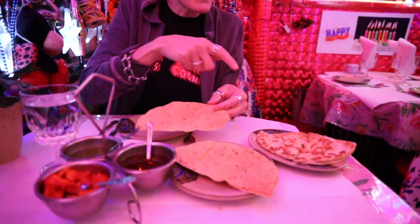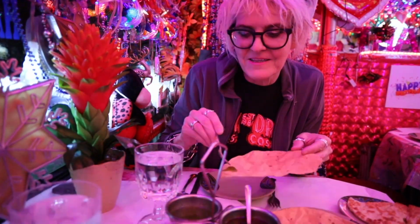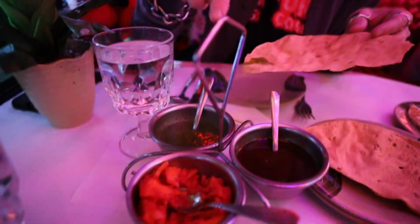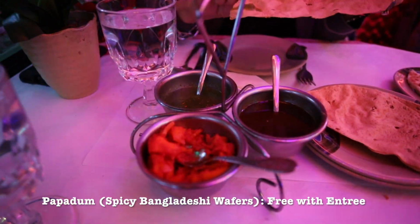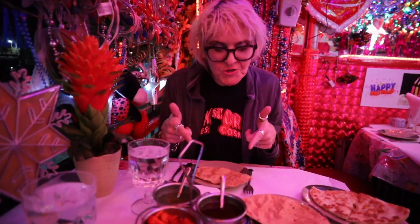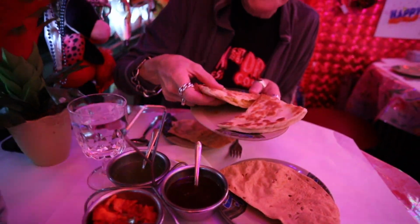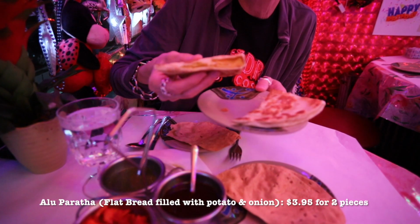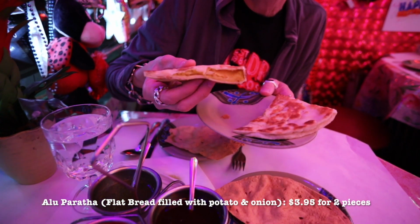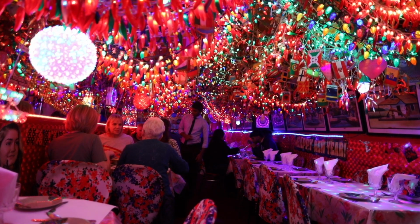Oh, cool! And aloo paratha also arrived. This is a little sauce. They come with these condiments that you can put on it. We like the cilantro. Extra good. And because this arrived, this is our first appetizer. This is aloo paratha, and it has mashed potato and onion.